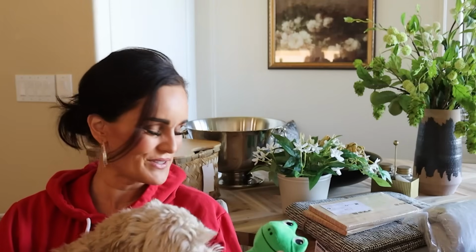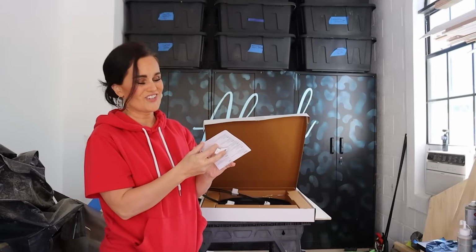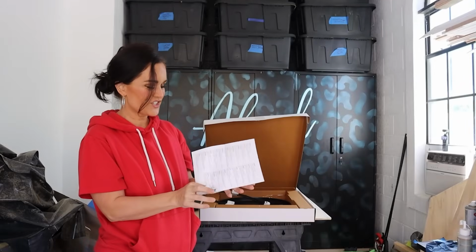All right, let's get working on our IKEA hacks. I think we're gonna start by building the little end table. We'll go out to my workshop for that. Now go get it. Okay. Off she goes. We follow directions. Makes your life so much easier.